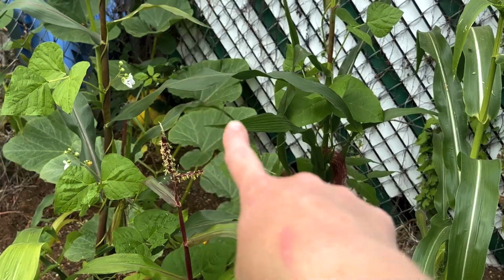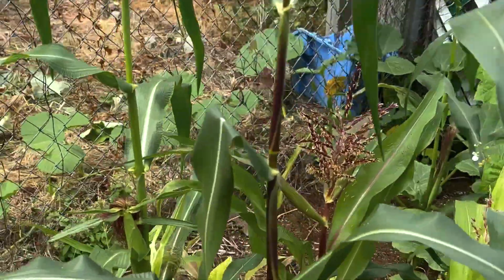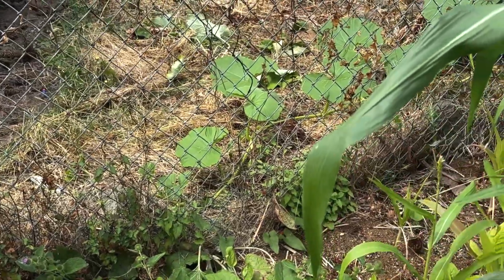But there's another pumpkin at the back of the fence right there, and this is fun. The pumpkin vine has gone through the fence and is growing along the fence line. So maybe we'll get some more pumpkins along here.